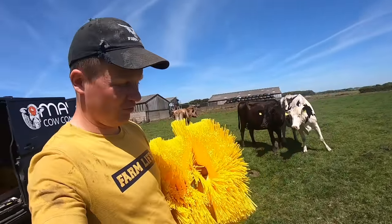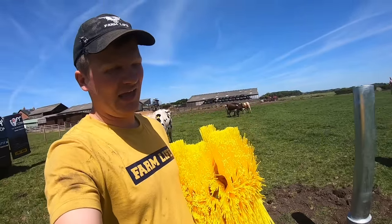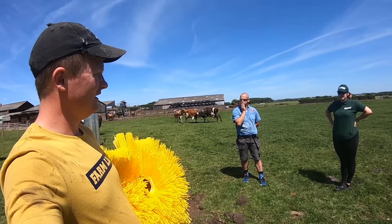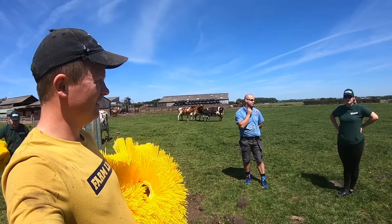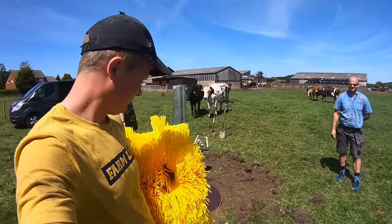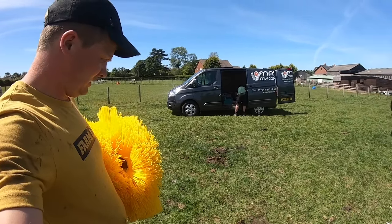These are the same brushes we have for our cow brush, which they absolutely love. The bristles are a year guarantee and the steelwork has a 2 year warranty, and you can register online for the full 3 years. All you have to do is register online. That's it, register when your brush is installed. Amazing. I'm going to guess it's as easy as we did it last time, but we'll find out.